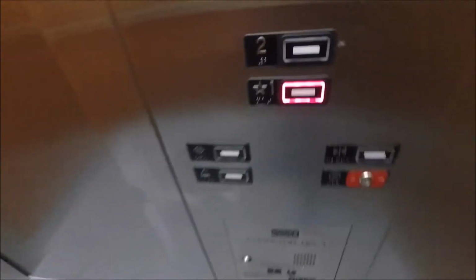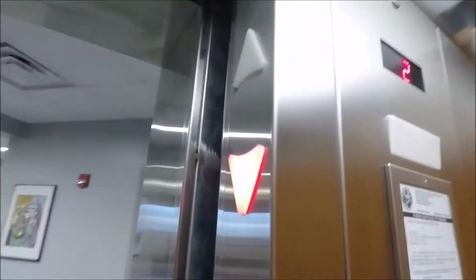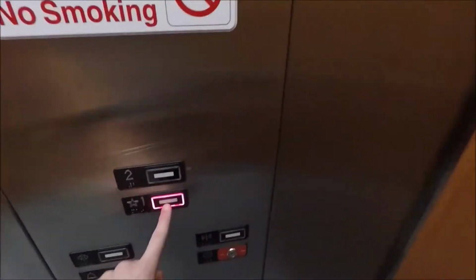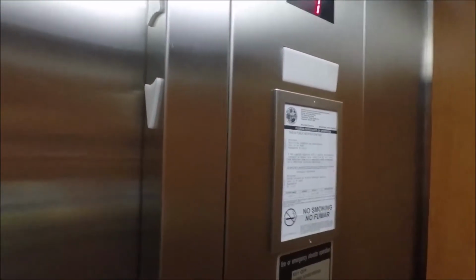We're gonna go down to 1 now. I kind of like the down chime, actually. So here's your cab view. No one called it. Normally it just makes that sound. I mean, normally the lantern lights up.